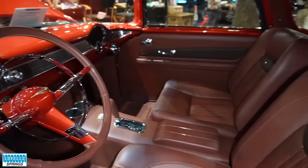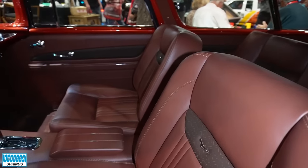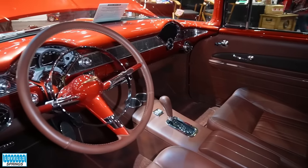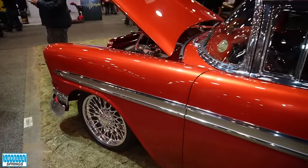I admit I'm running out of words to use to describe these cars because they just continually impress with variations in style and class and character.